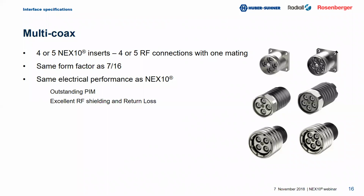Final question: are these multi-coax solutions already available at all 3 suppliers, or is that only Rosenberger? Yes, this is the consortium development, so the multi-coax is from all 3 suppliers.